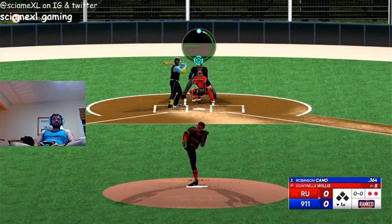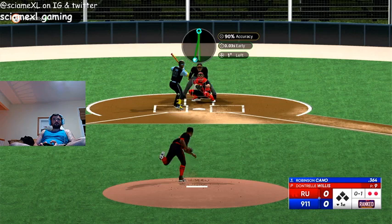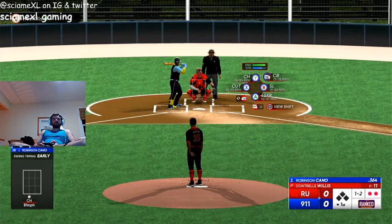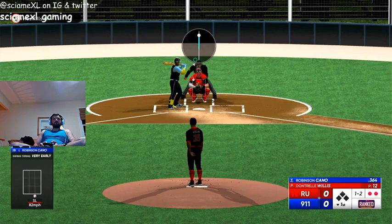Swings through that one, 0-1. Going to really need to hang in there with that front side against this left-handed breaking ball. That misses, and now it's even, 1-1. On the ground, right side, and that's just foul. To the right side, and foul ball. 1-2 now.